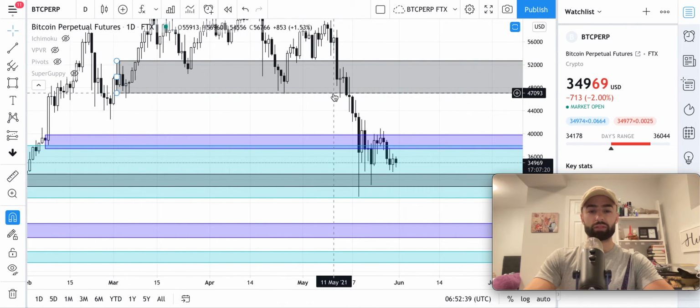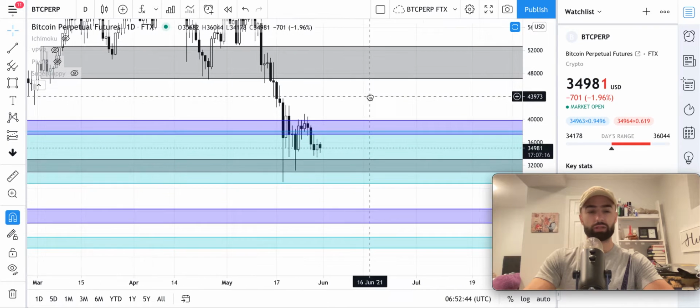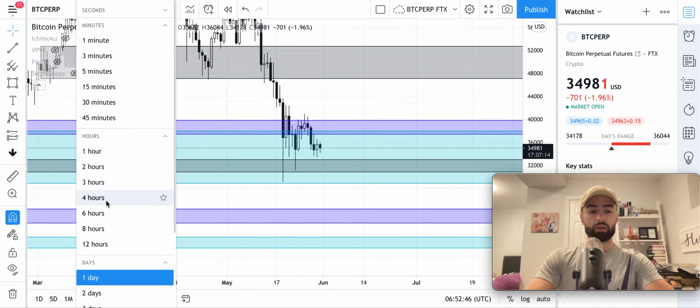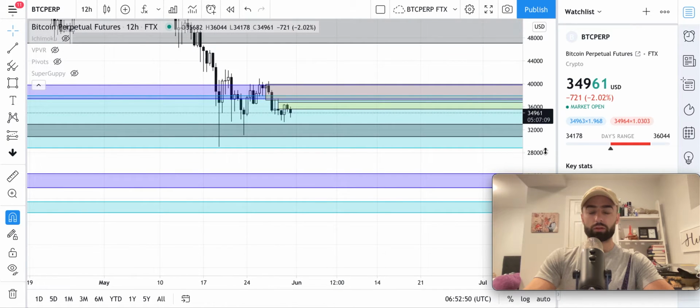And that's from our previous resistance. If you don't know, we talked about this in the past few videos, so you can go back and watch those if you would like. Let's go to a little bit of a lower time frame here.